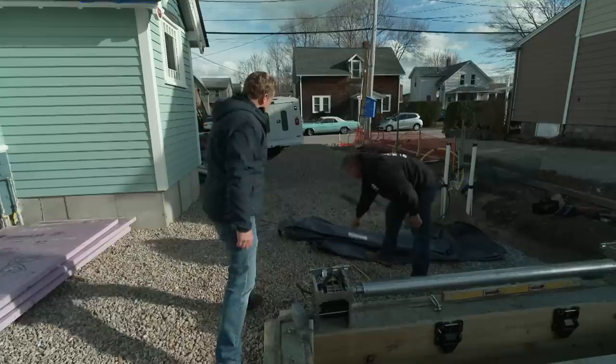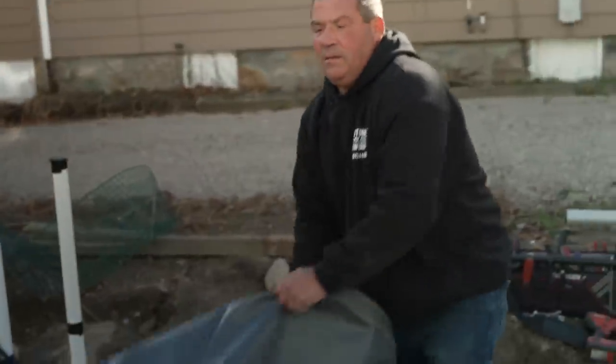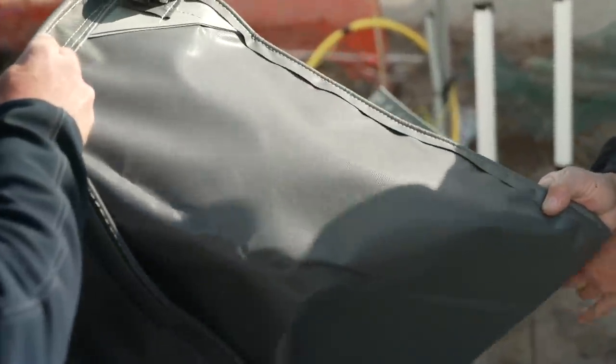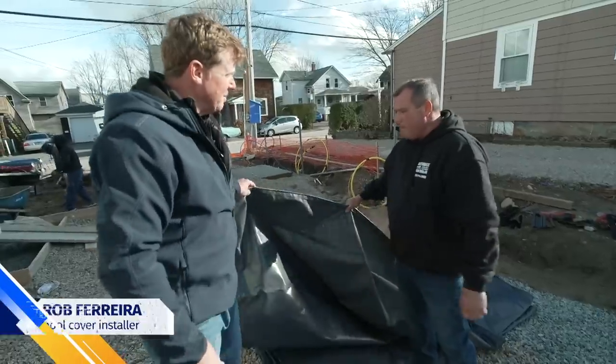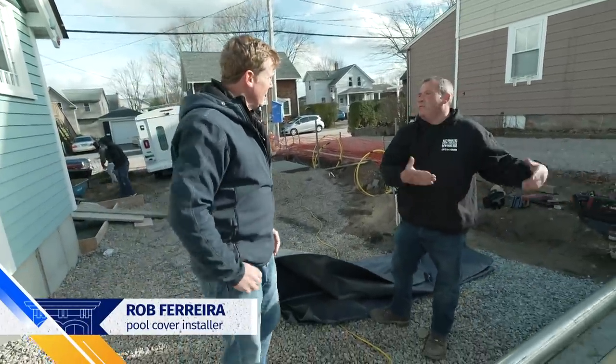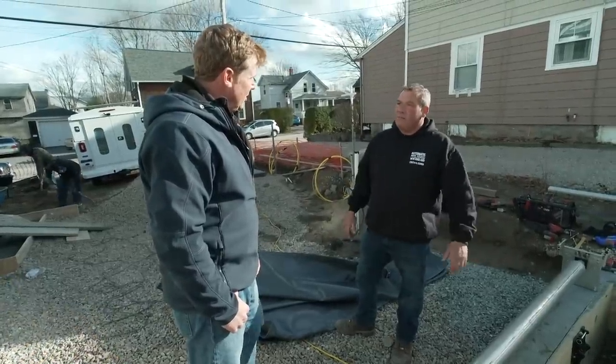So let's talk about that cover, because you've got it right here behind you. This is an acrylic 18-gauge vinyl with an acrylic backing, and you can see the webbing in there that reinforces it. It's beefy. Very strong. It can hold up to about 480 pounds, so you could stand on it if you had to. It's designed so if a kid or somebody walked onto the cover, it would support their weight and they wouldn't fall into the pool.